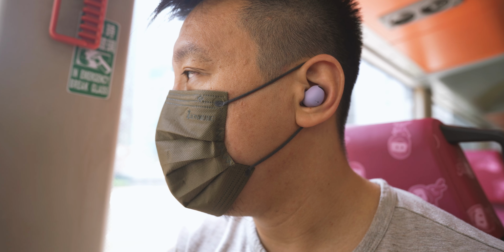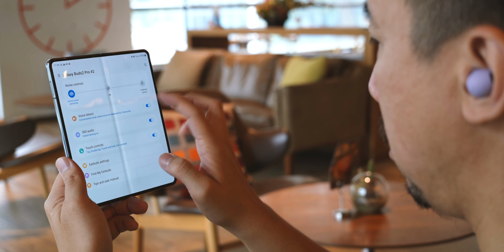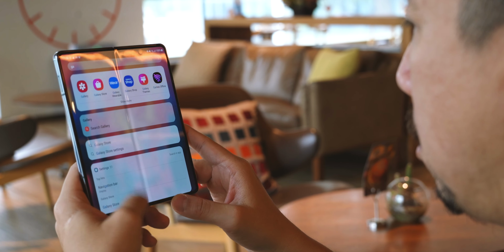You can still adjust volume with the Buds 2 Pro, by the way, but you have to set that up in the Galaxy Wearable app, which you have to install separately. The fact that you have to download and install a whole separate app just to make full use of the Buds 2 Pro does make Apple's ecosystem seem a little bit more seamless. With the AirPods Pro, you don't have to download or install anything. Once you've paired with your iPhone, you can control settings within the iPhone's settings page.